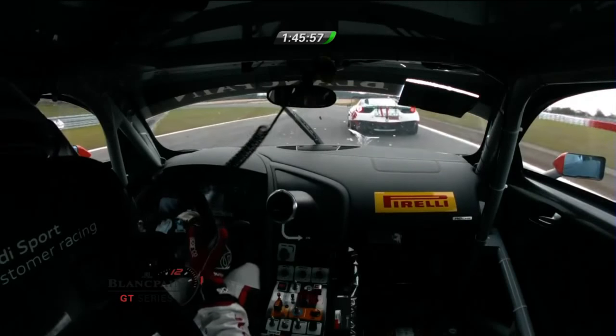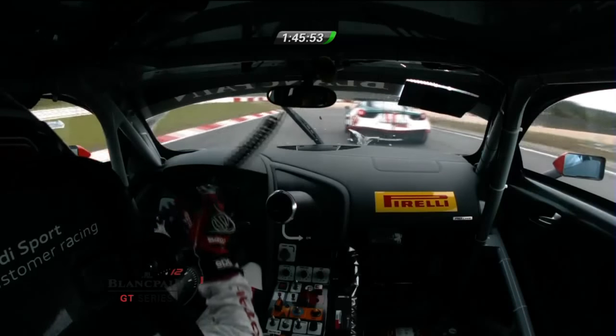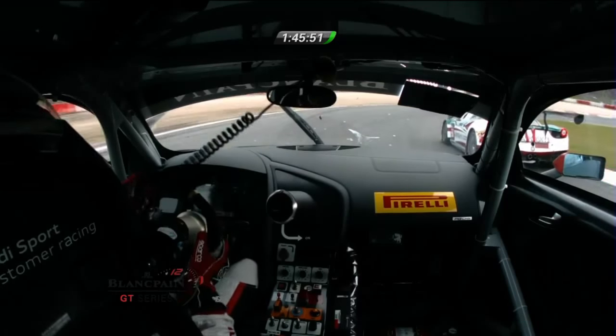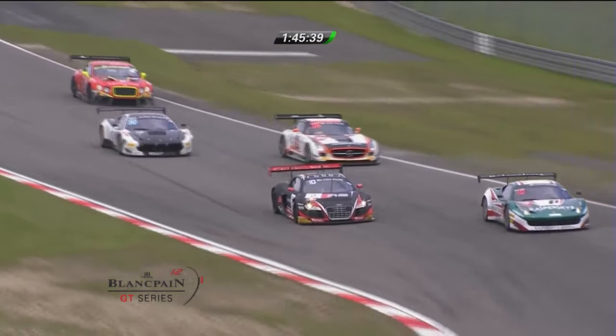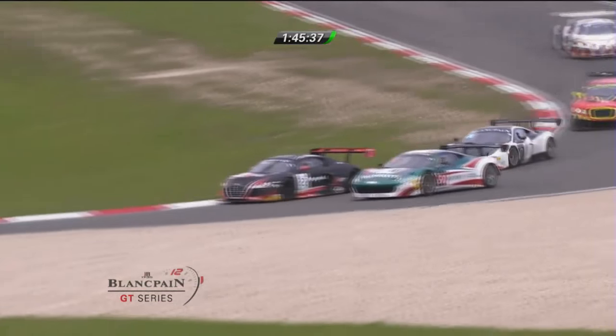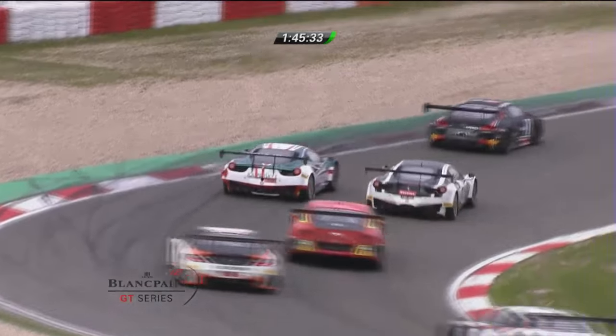Now, the number 1 Audi we've been getting excited about, because the strategy to bring it in early has worked. It's up to third, and Laurens Vanthoor is awaiting his stint. He's with OJ. Apologies, we'll come back to the pit lane, hopefully. So we can't hear just yet from Laurens Vanthoor. We'll get back to it if we can.